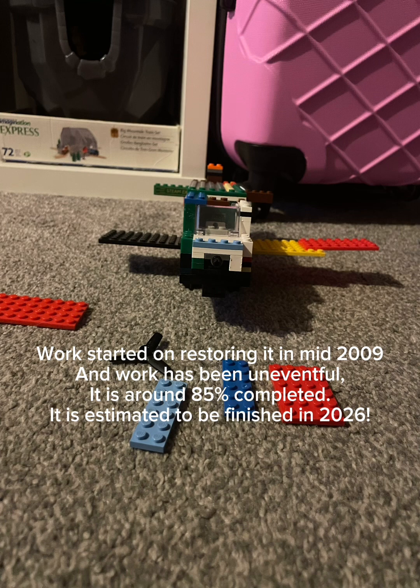Work started on restoring it in mid-2009, and work has been uneventful. It is around 85% completed. It is estimated to be finished in 2026.